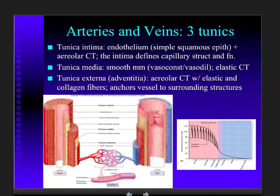And just as in the past we've defined a common basic pattern of structure, we'll do the same here, all right? When we look at the structure of blood vessels, we can see three tunics, all right? So another parallel vocabulary, right? When we looked at the digestive tract, you had four layers, right? Four tunics, the mucosa and the submucosa and the muscularis and the serosal layer.